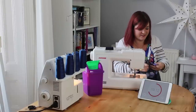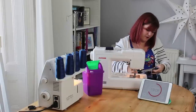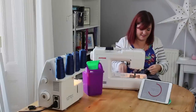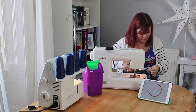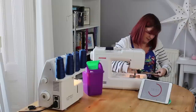Probably need to, if I do one of these again, work out how my timer on my iPad works and put it somewhere where we can both see it. But if this top ends up wearable, it's probably going to be a miracle. 19 minutes left.